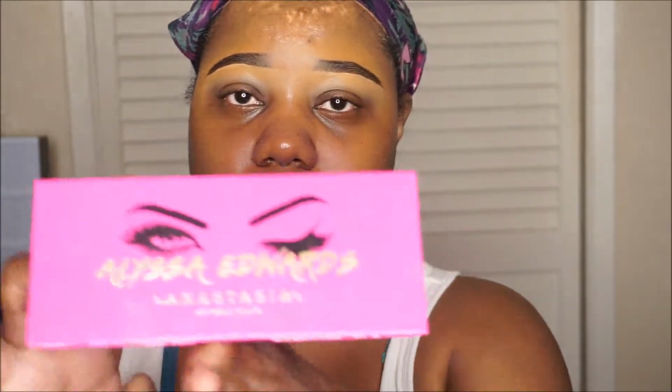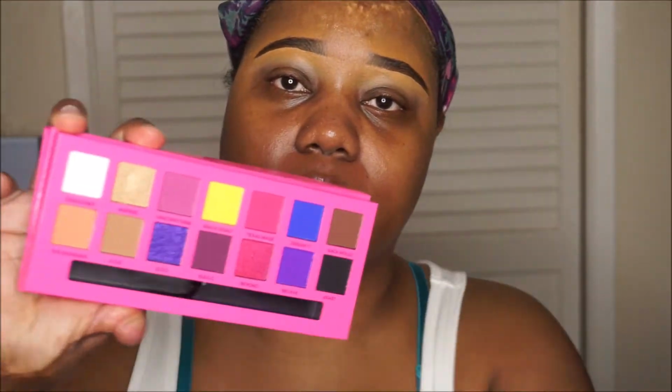And today I just wanted to do a neutral look, because I know sometimes people see colorful palettes and they get discouraged and typically don't want to purchase because there are so many bright colors in there. I recently did a video with the Anastasia Beverly Hills times Alyssa Edwards palette, this palette here. The look that I did with it was very bold and colorful, but this palette has some really nice neutral shades in there.